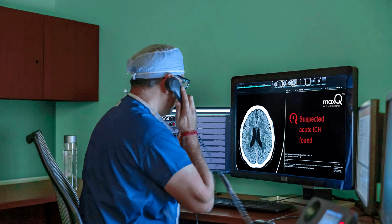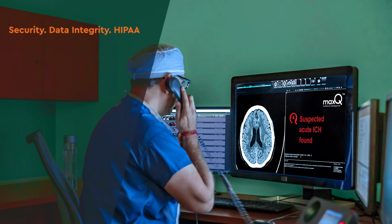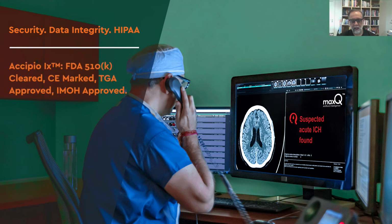Some of the other questions that have come up from the community are around security, data integrity, and overall HIPAA security issues. What are your thoughts around that? I'm pretty sensitive to this topic because to do anything in our hospital, the IT department is very vigilant about data safety and data security. The beauty of MaxQ helping us work within the environment is that we keep everything behind what we call the DMZ, behind our firewall and the outside.